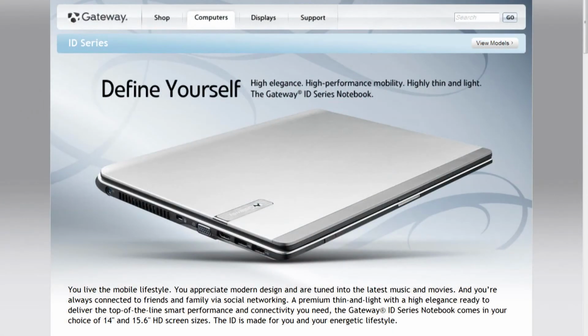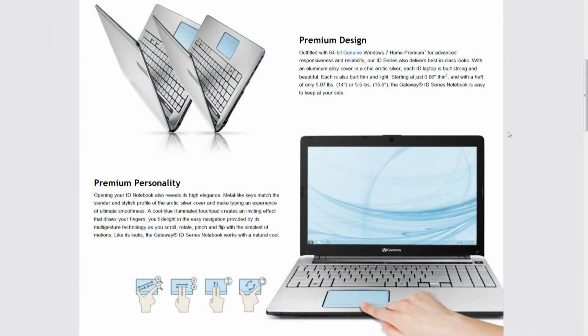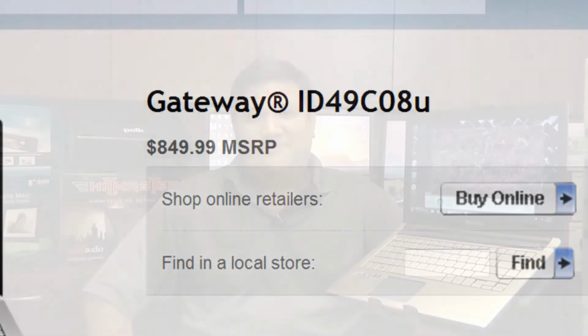The Gateway ID49C08u is available now with a 1-year warranty. You can find it for about $850.